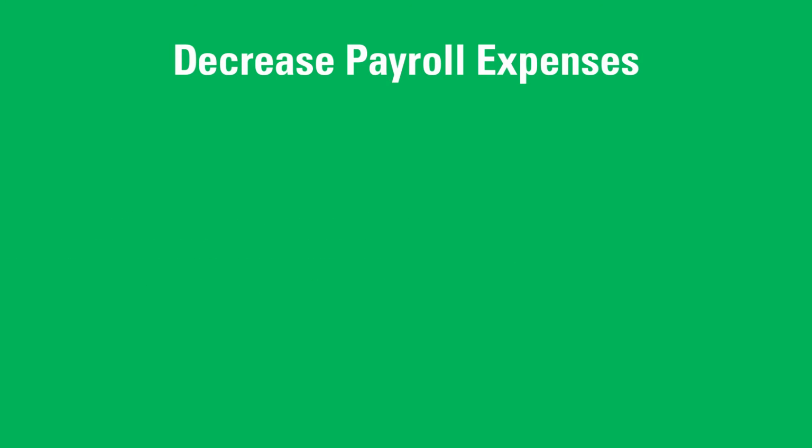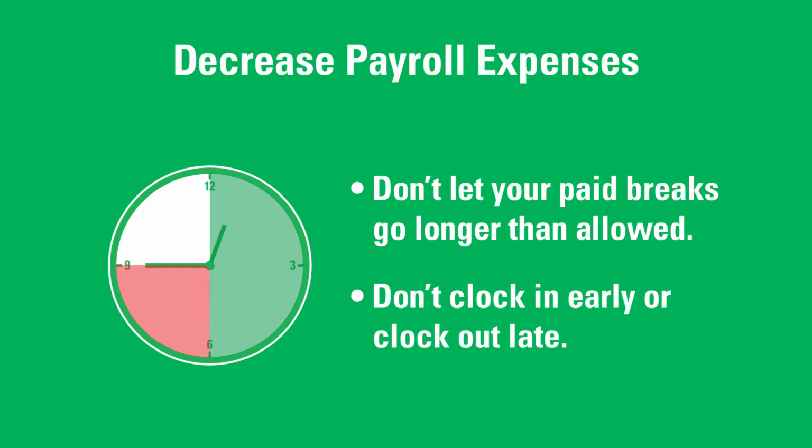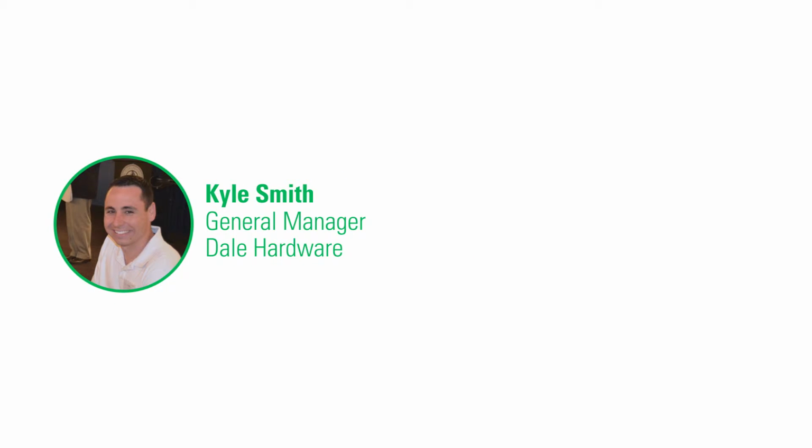For example, you can be careful not to let your paid breaks go longer than allowed. Taking long breaks and other habits, such as choosing to clock in early or clock out late, can increase a company's payroll costs quickly. That is a lesson Kyle Smith, general manager of Dale Hardware in Fremont, California, learned when he set out to find ways to make his company's profits grow.